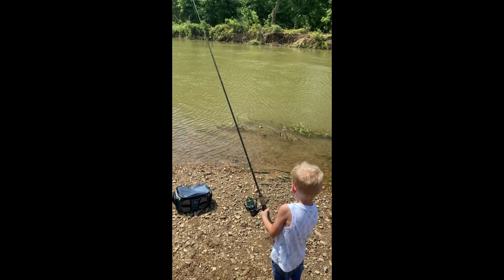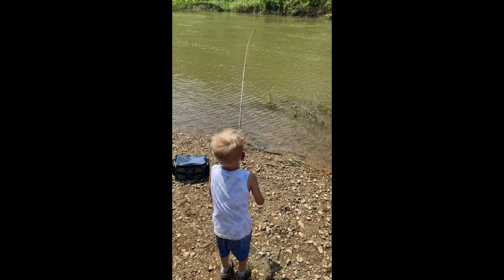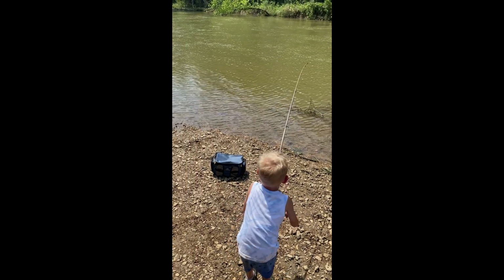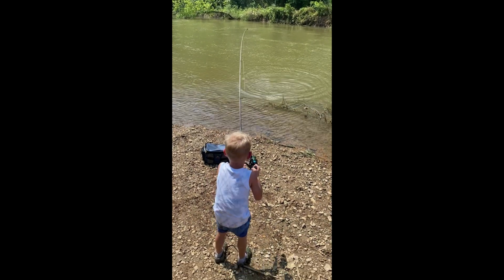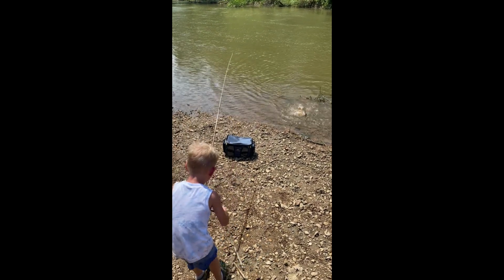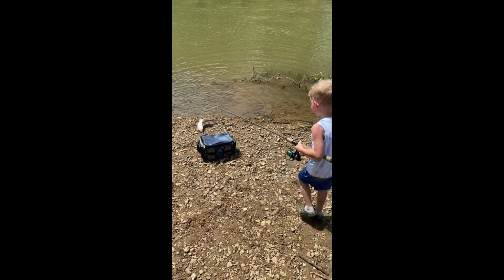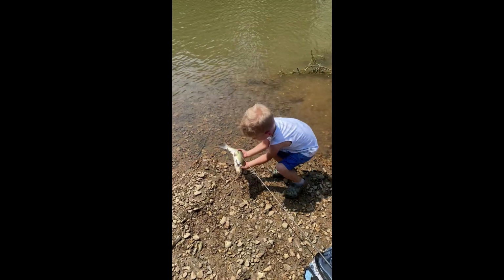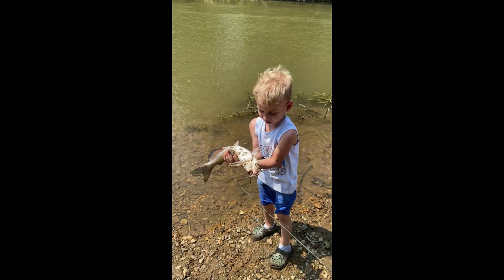You got him stuck? It's a big one. There you go, you got it. Now pull up. Oh, look at him. Woohoo! He's catfish. No, he's a little one. Yeah, you got him. Good job, buddy. Oh, let us see. I know you got a fish, so I can hold it.